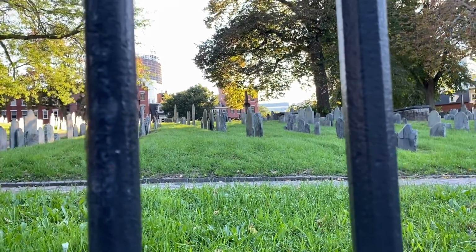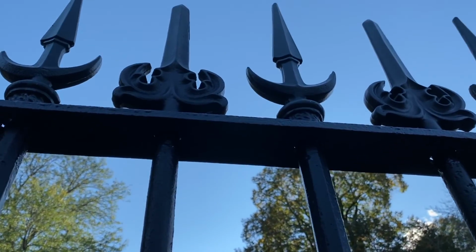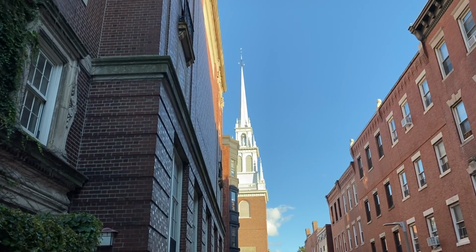So many cemeteries. It's the Old North Church, guys.